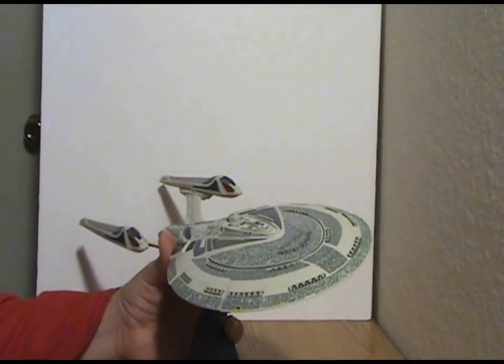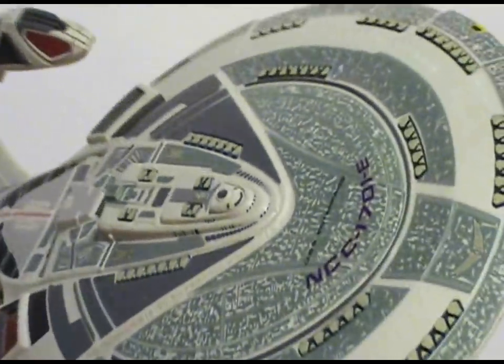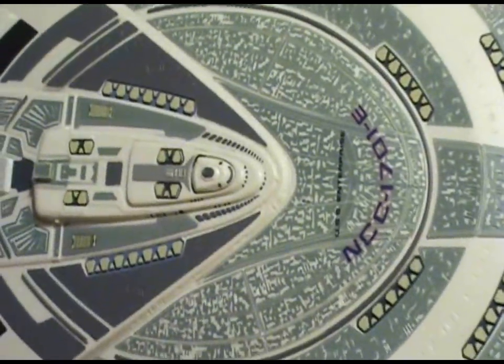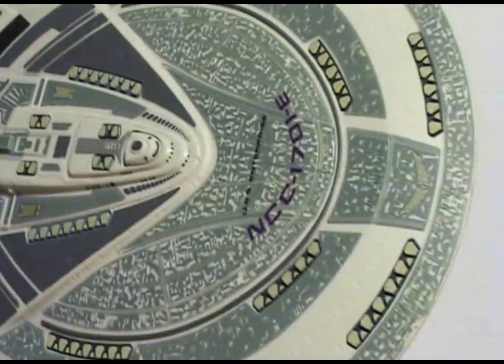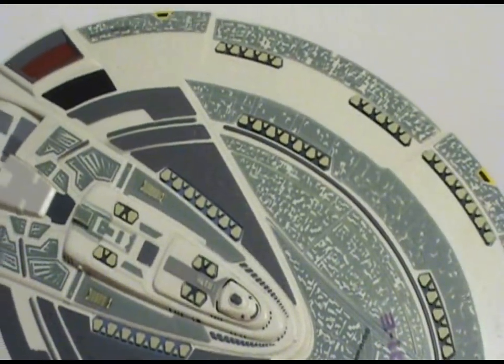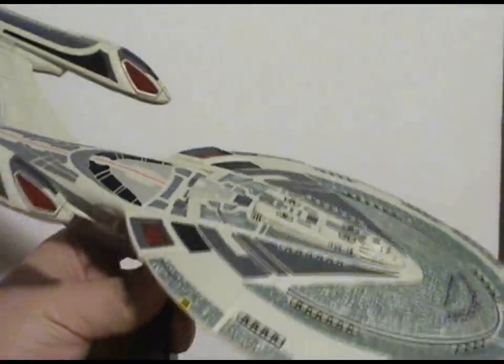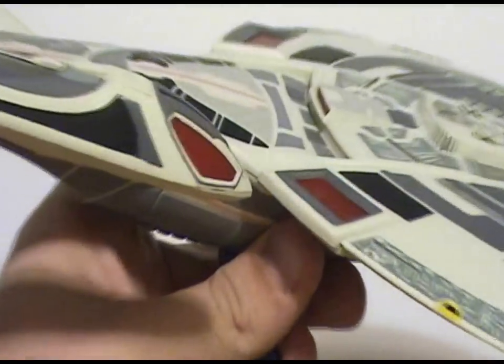Now, one thing that I particularly don't like, as you can see, it's very speckly looking on the actual bridge, or on the saucer section. Not so much on the bottom, a lot on the top. I really don't quite understand why they did that, but look at the detail that goes in this, even on the actual nacelles.